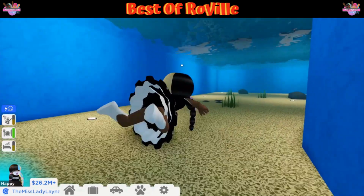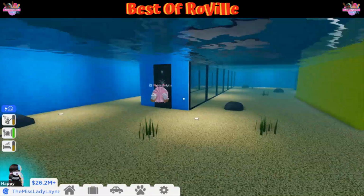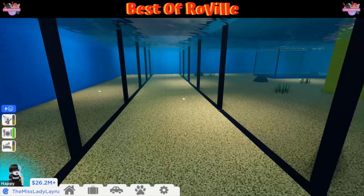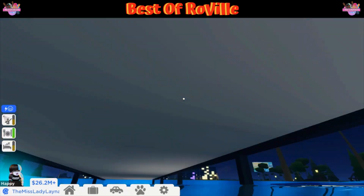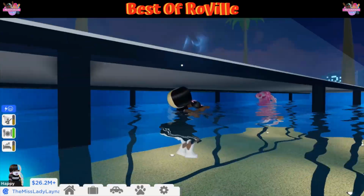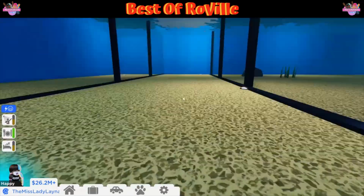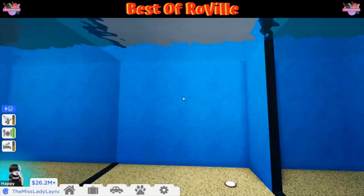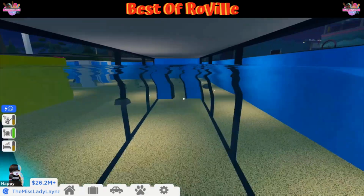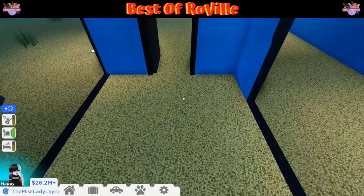There's a safe. There's a safe? Oh, what's in here? There's nothing in here, but you can definitely put things in here. Let's see. Ooh, got some air. Just float to the top. All right, let's go. This is pretty cool. So if you wanted to, you could definitely put more stuff in here. And I think that's pretty clever.